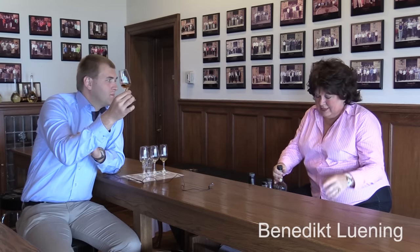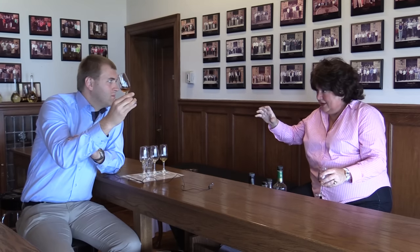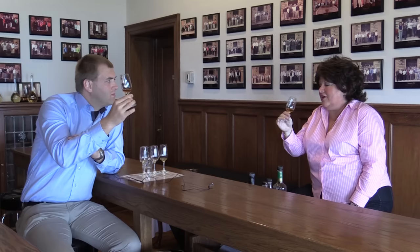Another difference with this is when people ask what's the age, we don't really talk about the age because it's aged to taste. I know that it's about 4.5 years old. You have to be aged for 3 years, and this is about 4.5 to 5 years. But more importantly than the age is the proportion of pot distilled rye, 100% rye, and the new wood.